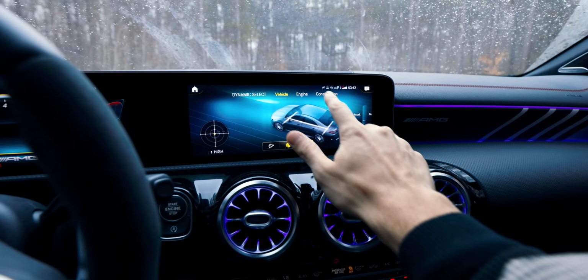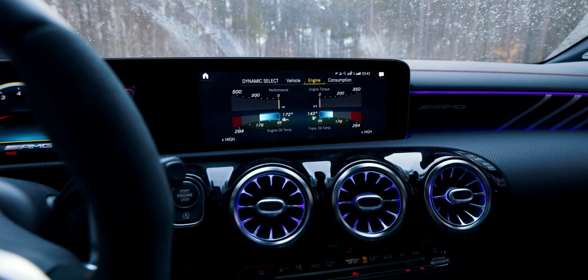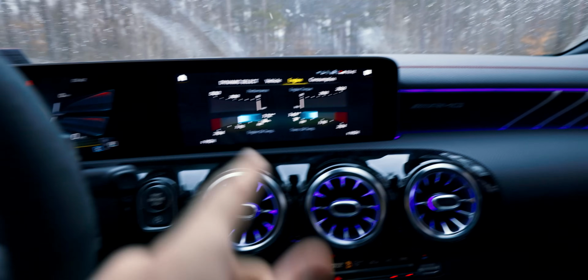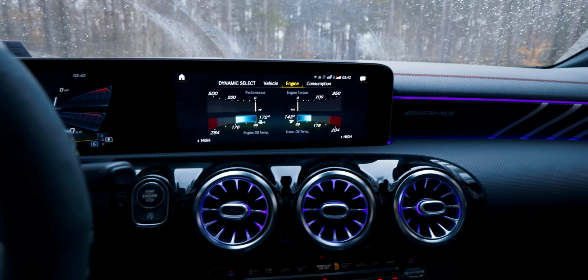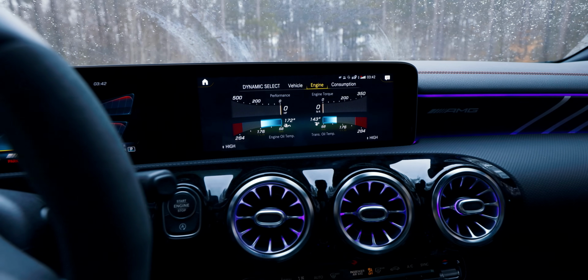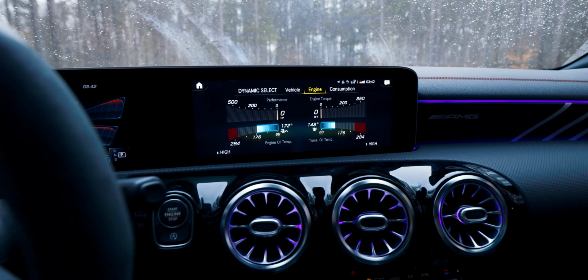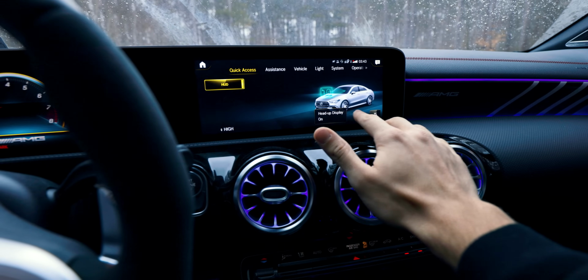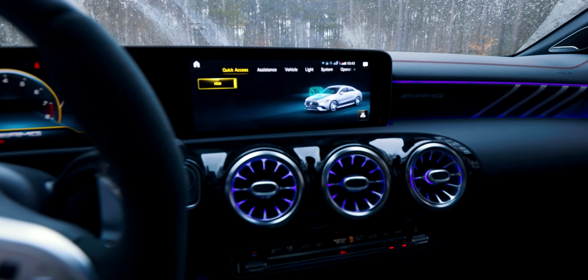Then I think the one that people use the most is engine. So you get how much horsepower you're using, engine torque, and temperature gauges, which I think is really cool. So if we give it a few revs, you can see that the gauges read the actual performance of this car. So I think the one feature people really want to go over is the interior lighting.